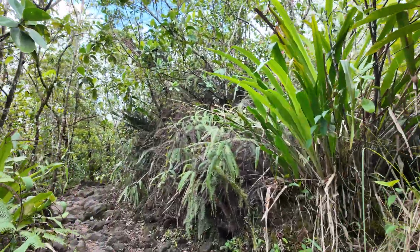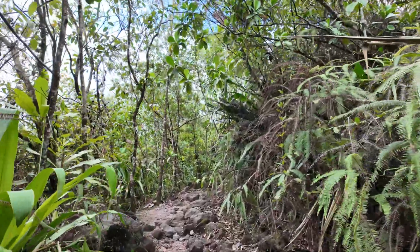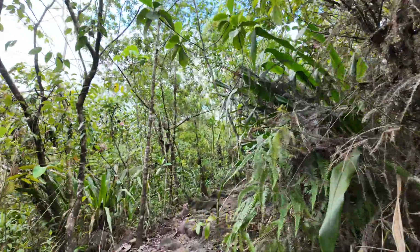We are both active and found the trail to be well maintained and easy to follow. In general, it's moderately difficult.